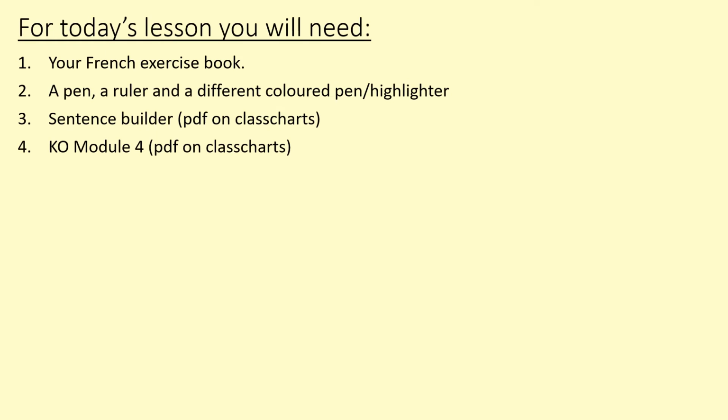And here's the list of equipment you need to get ready before the lesson. You will need your French exercise book, a pen, a ruler, and a different coloured pen or highlighter pen. Also, could you download and print off, if you have a printer, the sentence builder, which is on class charts, and the knowledge organiser for module 4, which is also on class charts. Merci.